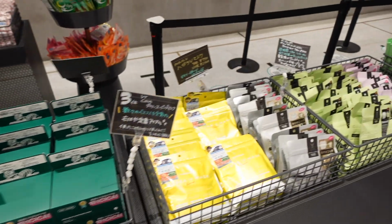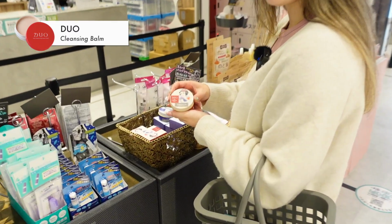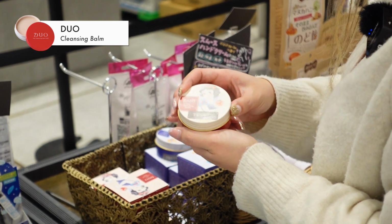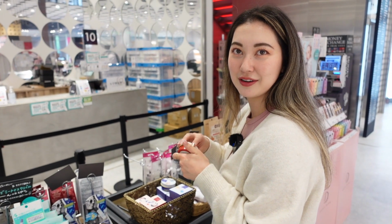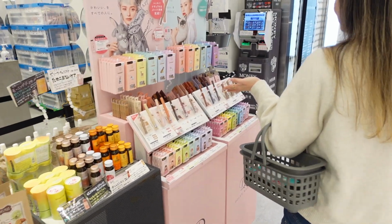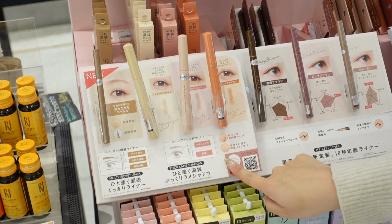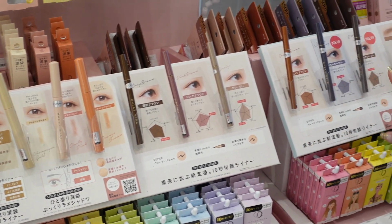Oh, so cute. What is this? It is the cleansing balm, but they've got a limited edition Disney packaging. And it's a mini size, so you don't have to pay as much and you get to try it out. Oh, everything's so cute. They've got the Dolly Wink lashes. Oh, eyeshadow, eyeliner, brows.